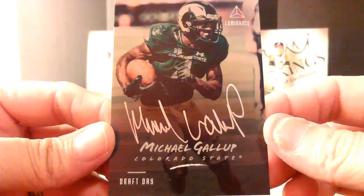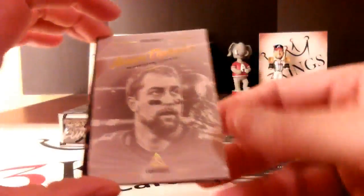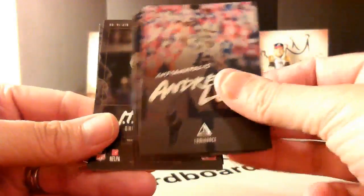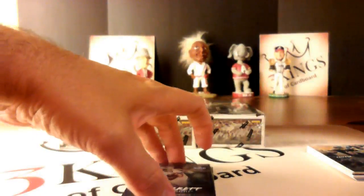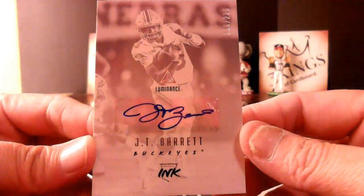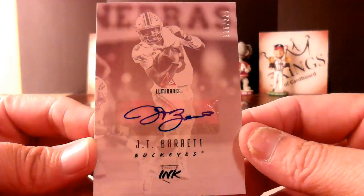And our draft day on card auto is Michael Gallup, Dallas Cowboys. Brown with an E. Thielen Portraits. Or did they put another free agent guy up there? Next auto, JT Barrett, number 6 of 225 to the New Orleans Saints. Okay, that's what I thought. So we'll put him in the random after all the points.